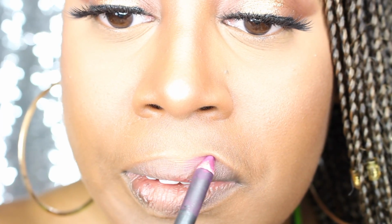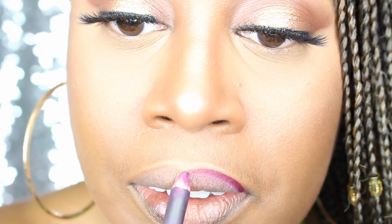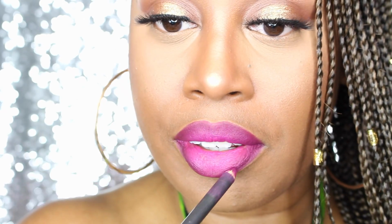And now I'm going to use the pencil by MAC labeled as Vino. I always place Vino with Flat Out Fabulous matte lipstick. It's so pretty together. I'm just going to go over it, make sure everything is clean and nice. Then I'm going to ombre it.